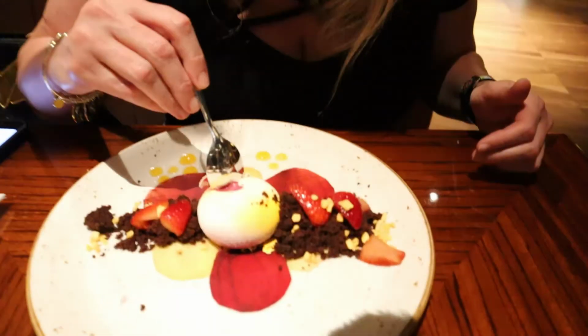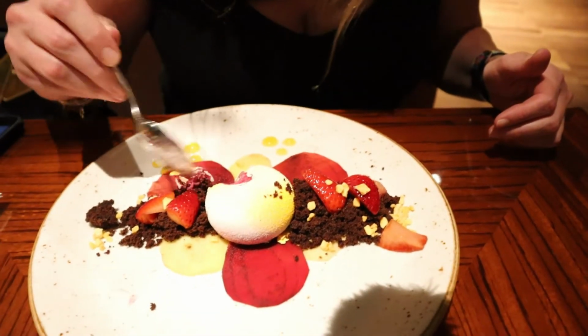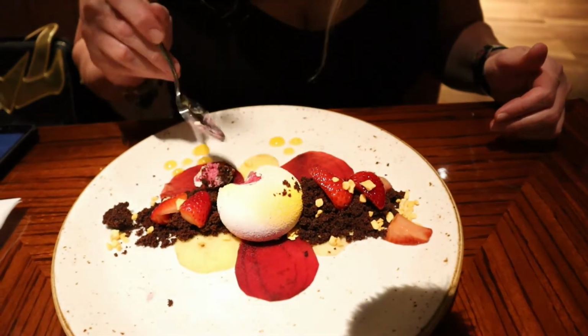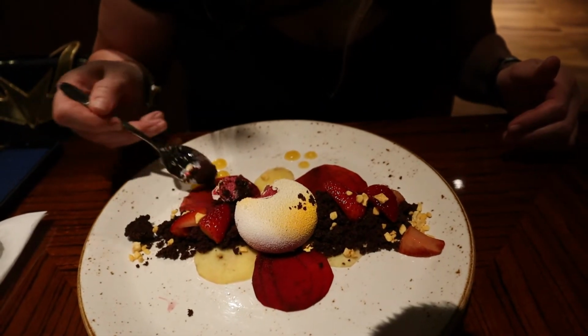I am going to say I don't like beets, so I'm going to hope that I really like this, because beets are sweet, and apparently this has been turned into a lovely mousse with some strawberries. So let's see. Oh, I like how this... Okay, that's interesting. Texturally, this is interesting. It just went right through. And I'll get a little bit of this chocolate cake.